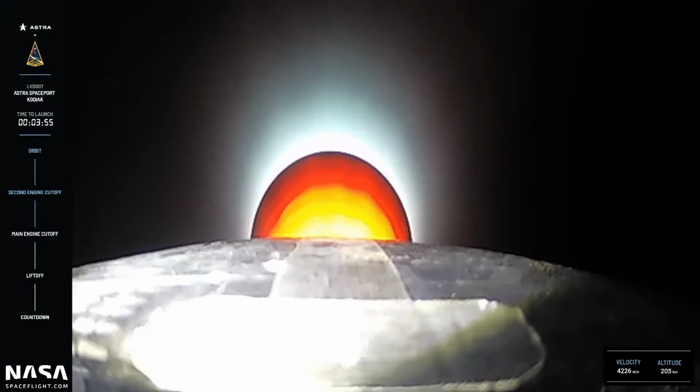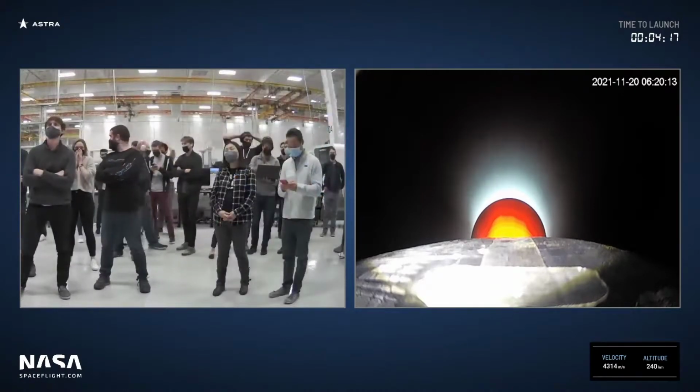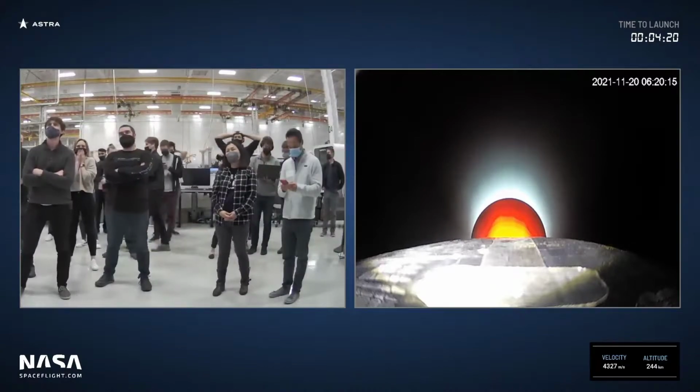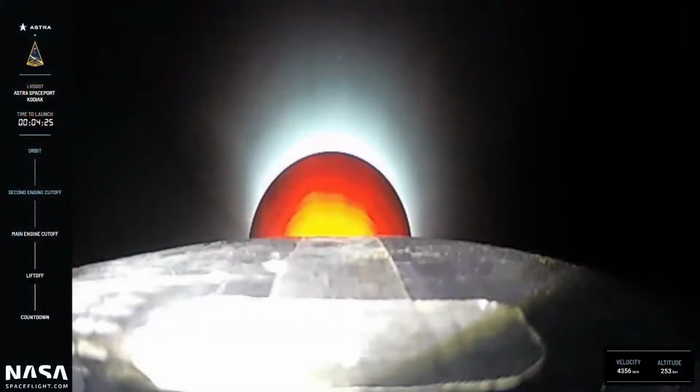Currently passing 200 kilometers already into space, but of course you've got to get that extra velocity and altitude to stay in orbit. That's the big ticket. But again, everything nominal at this time. Looking at our mission control team, still holding on to the controls, and here we have the crew of folks at Astra who are very happy with the outcome of today's flight so far, and we are still holding on for that second engine cutoff.